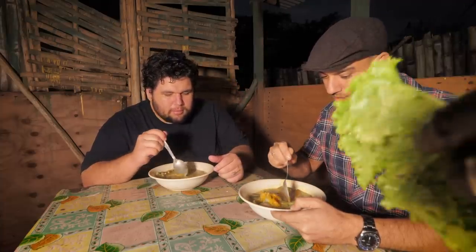Cocoa, yam, coconut juice, scotch bonnet pepper. Some lettuce. Soup, man. All right, bunch more. Real deal ital, so let's try it. It's definitely healthy.